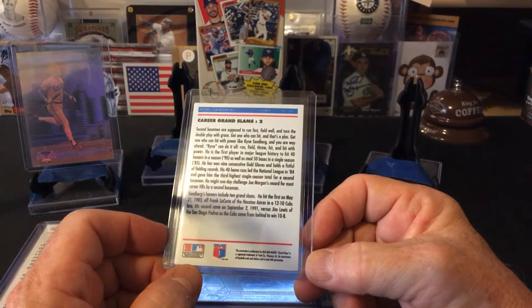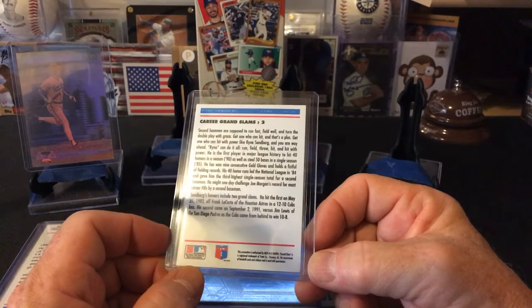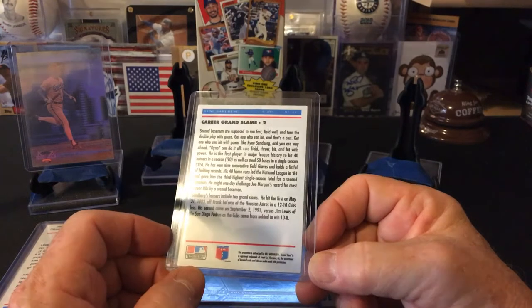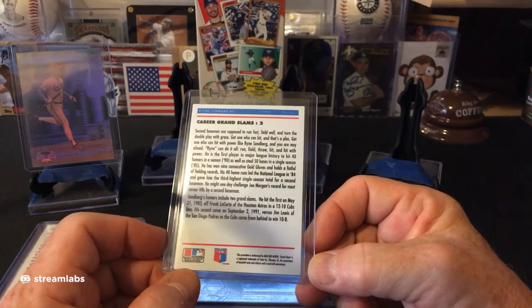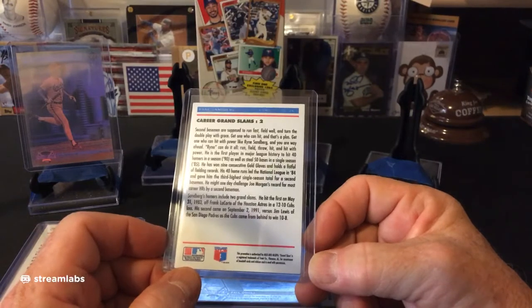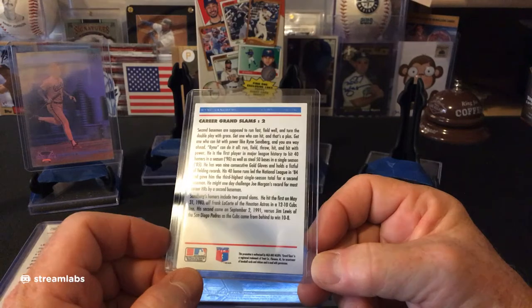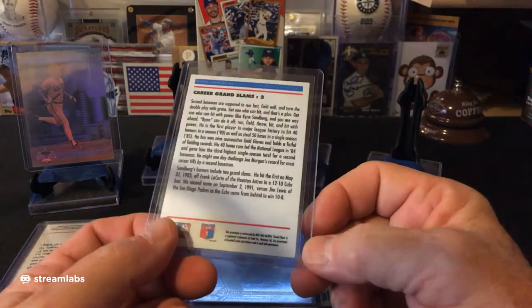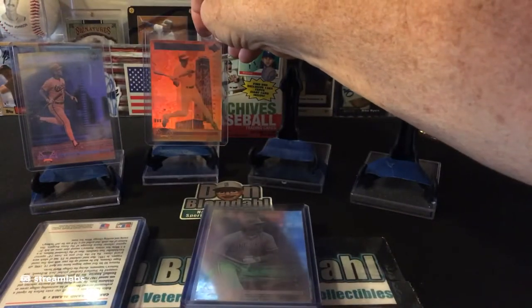He hit the first on May 31st, 1983, off Frank LaCorte of the Houston Astros in a 12-10 Cubs loss. His second came on September 12, 1991, versus Jim Lewis of the San Diego Padres, as the Cubs came from behind to win 10-8. So there we go. Card number 10 in this mini set.